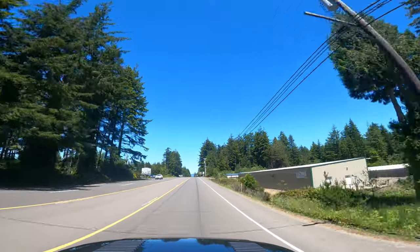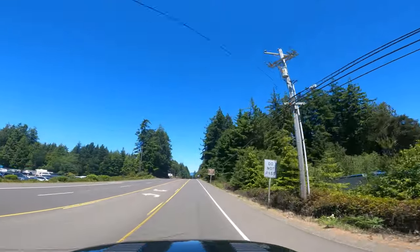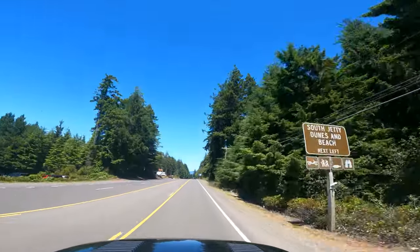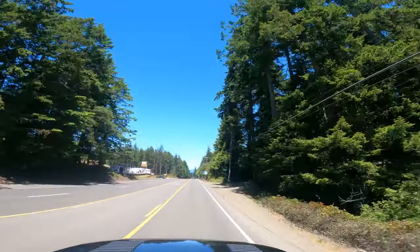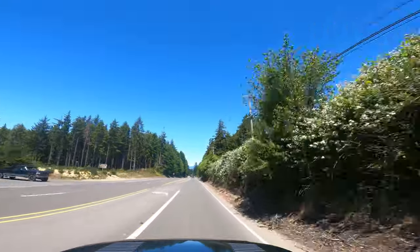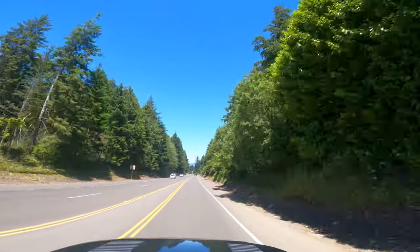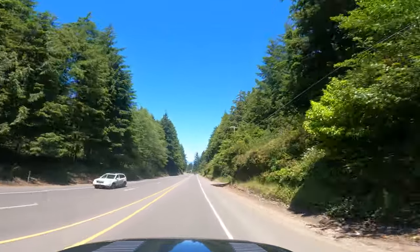Now, one way you know you're getting close to Florence, you're going to see, off to the left and to the right here and there, a lot of ATV rentals, a lot of dune buggy rentals, sandboarding rentals, tours, all things sand. So that's how you really know that you're getting close to Florence. You're going to see a lot of those around town.